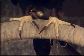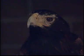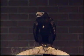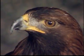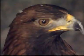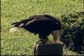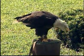These claws look sharp and dangerous, don't they? Who do they belong to? Yes, the eagle. Eagles use their claws to catch and hold their prey. Now look at the eyes and the beak. Do you know that eagles have very good eyesight for spotting their prey? This eagle is having a meal. See how it uses the beak to tear the flesh of its prey.